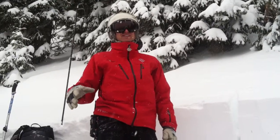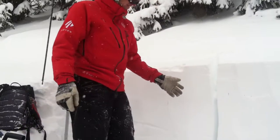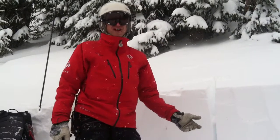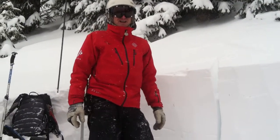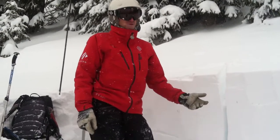So we're here on a west-facing aspect near tree line on a 35-degree slope, getting ready to do an extended column test, see how our new snow is bonding with our older faceted snow. We've already seen several skier triggered releases today. Just getting into the size 2 range, mostly failing on faceted snow below the new snow.